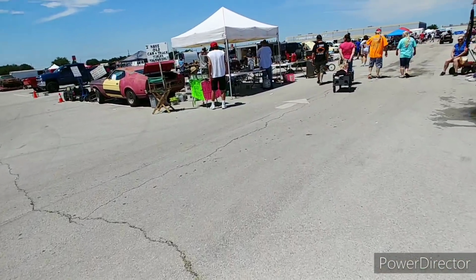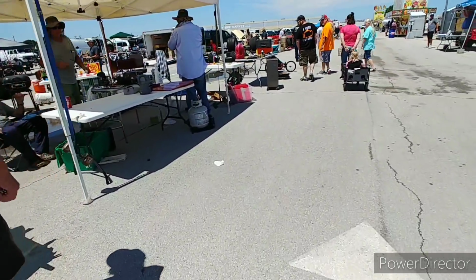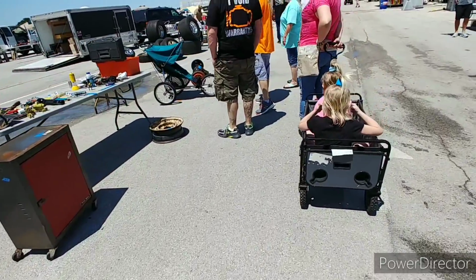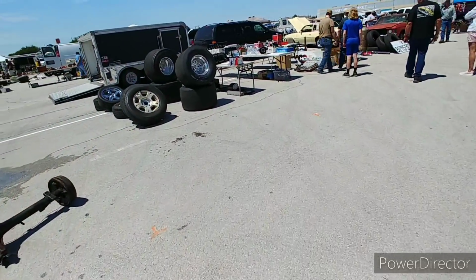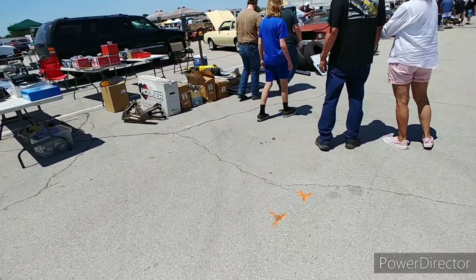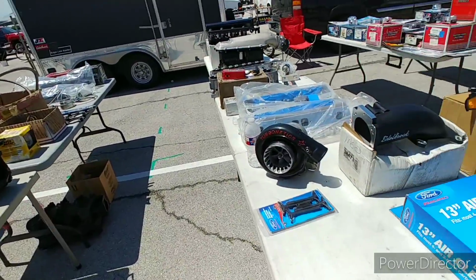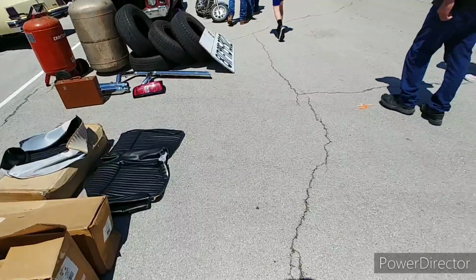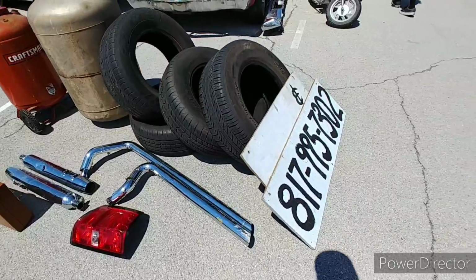All right, people. First swap meet since that Rona. This is the Trader's Village swap meet. They used to just do it once a year, but now that they got a new promoter, I think he's doing it like two or three times a year.